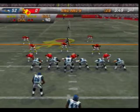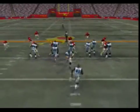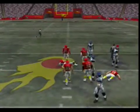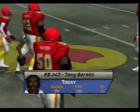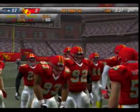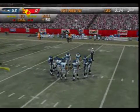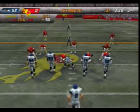The home team come out in a 4-3. Hand it off to the back. Gray is there on the stop at midfield. Barnes has clearly been a big part in their offensive plan, now has over 125 yards rushing. Ball right around midfield. Ball on the 50-yard line.